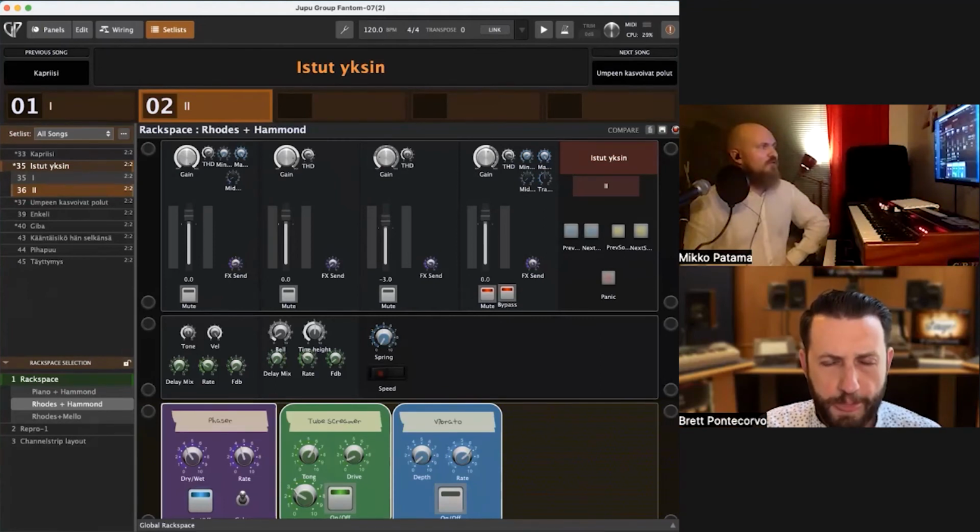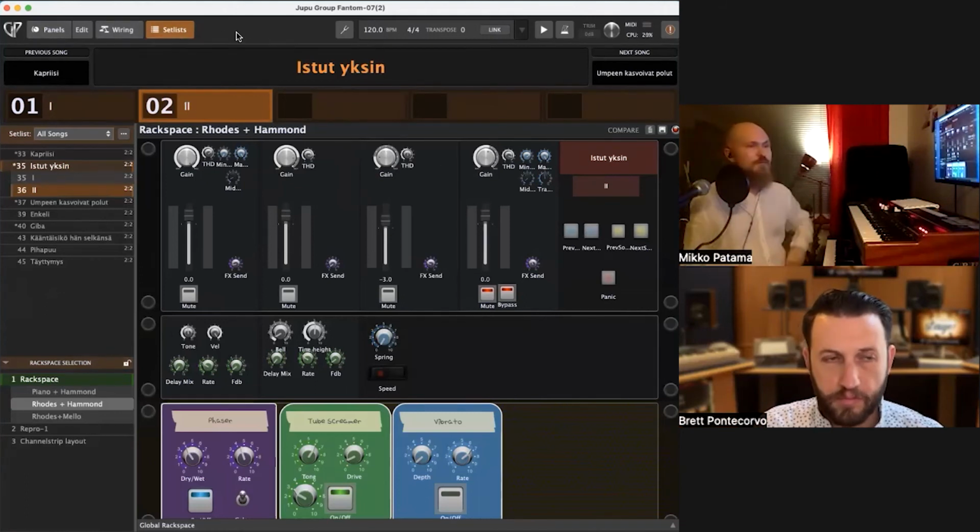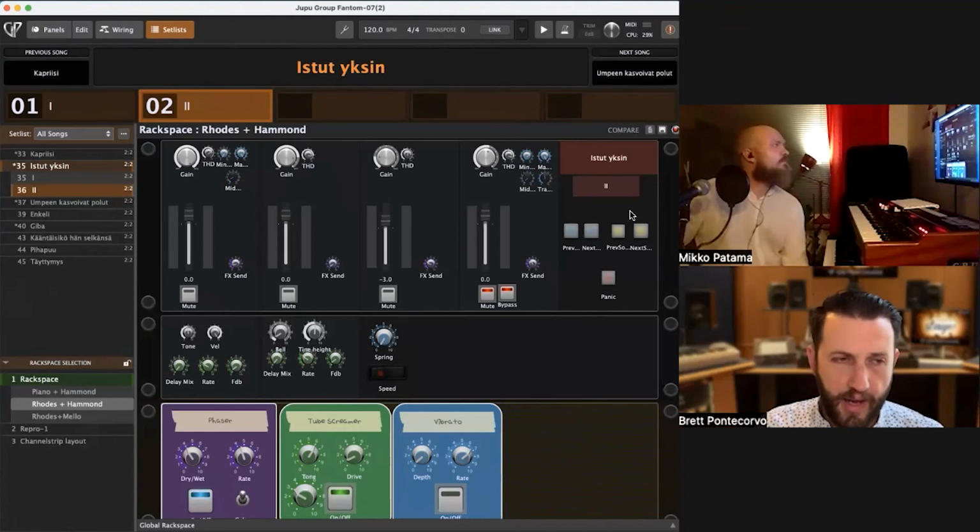So during a rehearsal, if I end up changing a parameter, I don't need to go to the wiring wheel or the panels or anything to make a new variation for that song part. I just click save and that's it. Yes. So it's kind of like a variation of a variation.